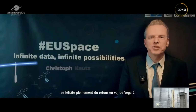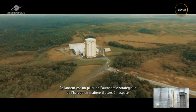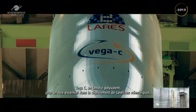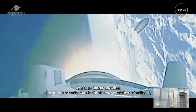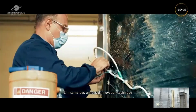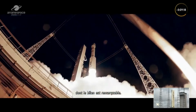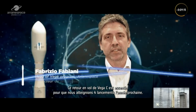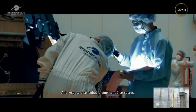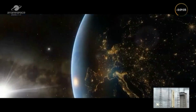The European Commission very much welcomes the return to flight of Vega C. This launcher is a pillar of Europe's strategic autonomy in access to space. Vega C, a versatile launcher, plays a vital role in deploying scientific, commercial, and governmental satellites and embodies years of engineering innovation aimed at enhancing its predecessor Vega, which has had an impressive service record. This Vega C return to flight is essential for us to achieve 4 launches next year. Arianespace has fully contributed to this success by working with the teams to be able to resume properly the operations.